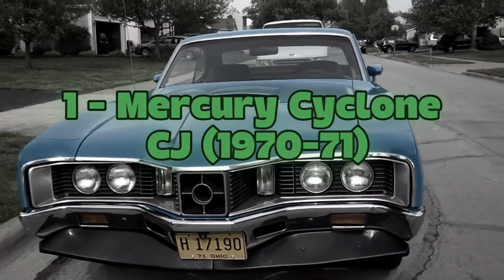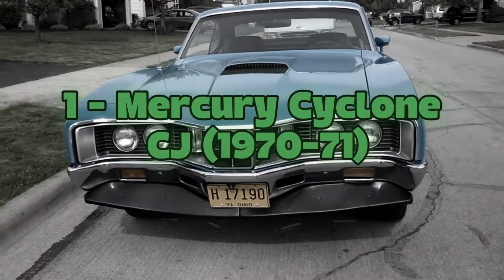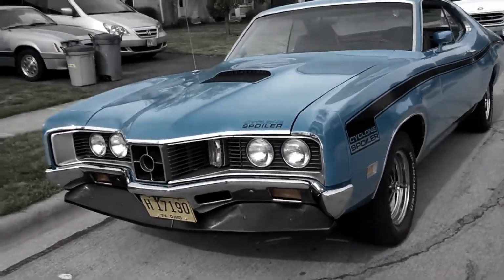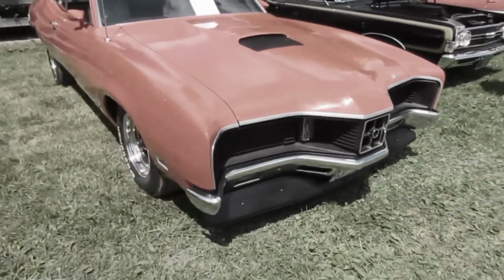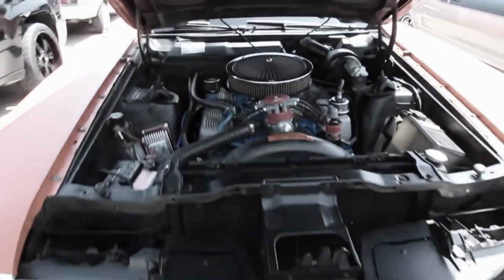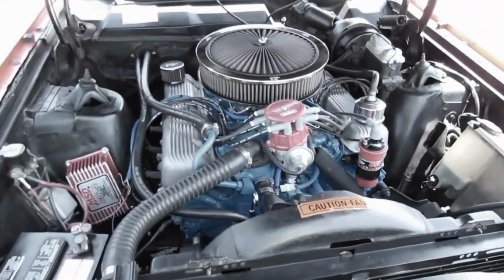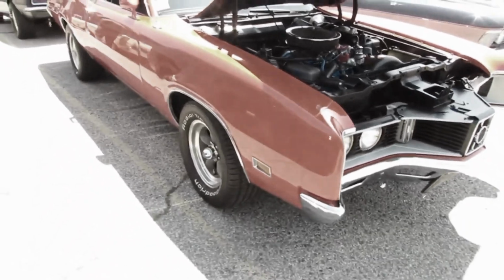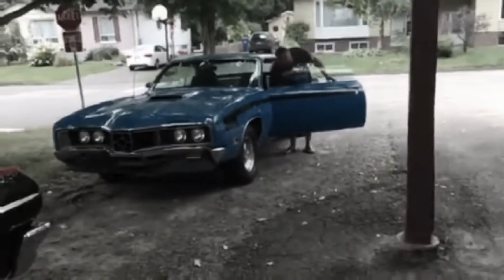Point 1. Mercury Cyclone CJ, 1970-71. At number 1, we've got the Mercury Cyclone CJ, the ultimate expression of Mercury muscle. CJ stood for Cobra Jet, and this car packed one of Ford's most legendary engines. The 429 Cobra Jet V8 was rated at 370 horsepower and could rocket this car down the quarter mile.